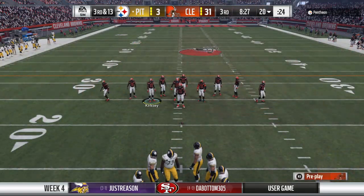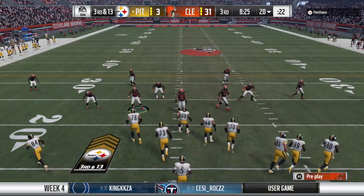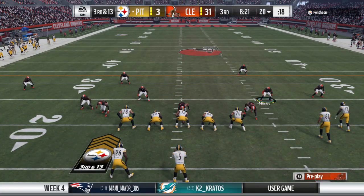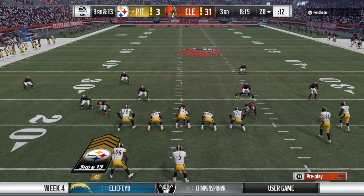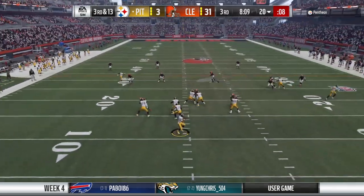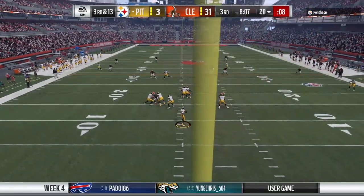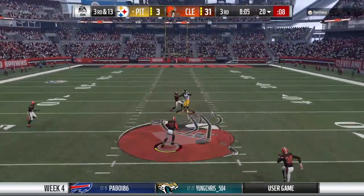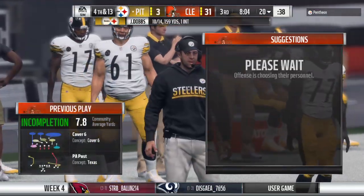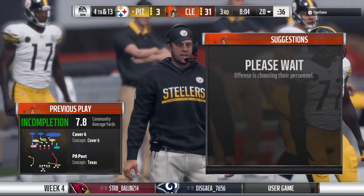And the Steelers on third down. They've only converted once in 4 tries. This is going to be 3rd and 13. Off the play fake, here's Dobbs, going top shelf for Smith-Schuster. And incomplete. The contact made the ball roam free and brings up 4th down.